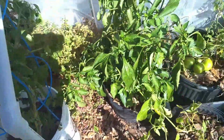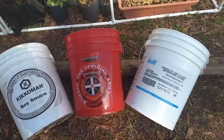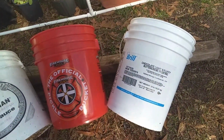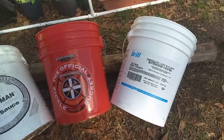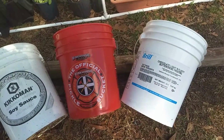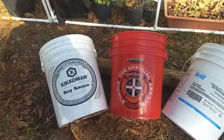So that's about it. The main thing I wanted to share was information about these buckets. If you can check with one of your local retailers, they might have buckets like this that you can get for free, or these at a relatively low cost.